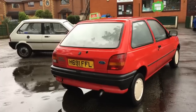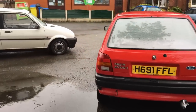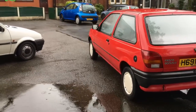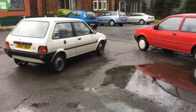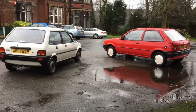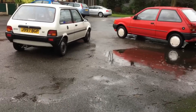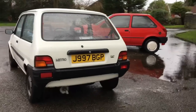Overall, these little cars champion in very different specialities. The Metro in driving characteristics and the Fiesta in practicality. It's easy to see why the public chose the Fiesta thanks to Ford's marketing, special editions, and the real fact that people don't really give a toss whether a car's got sharper steering. If it's got a bigger boot and it looks more modern, they will go for it every time.